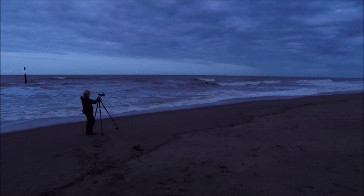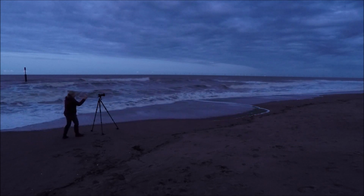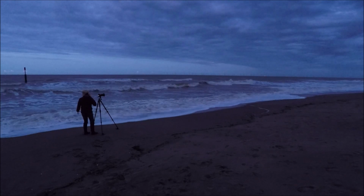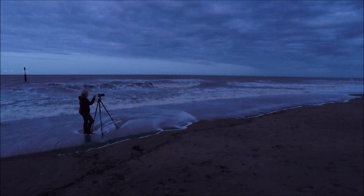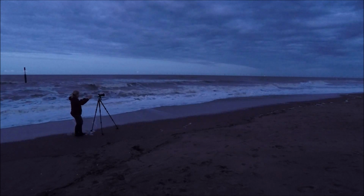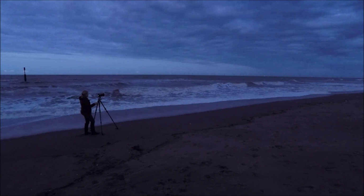Sorry, I'm just fiddling. Because we've got no light, I'm able to do a relatively short exposure. No, there's too much water here. And I'm about to get wet again. That's more like it. So I can get the waves as they drag back, and the contrast between the darker sand and the white of the water is gorgeous.